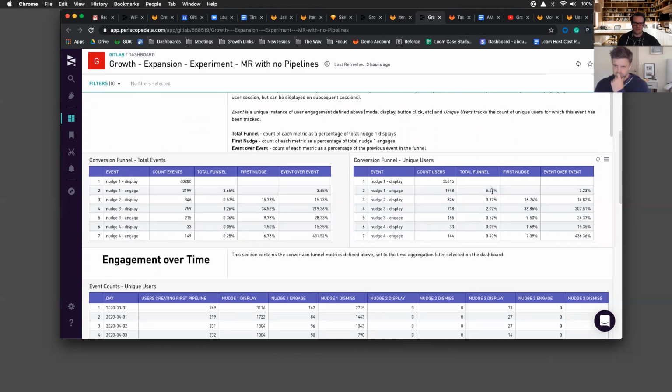And then once they engage, we're displaying the second nudge, displaying the third nudge, and the completion point for us is when they engage nudge number 3. This is the actual commit. So they're creating this CI YAML file. And when you walk it all the way over, after they've engaged with the first nudge, almost 10% of them are converting.